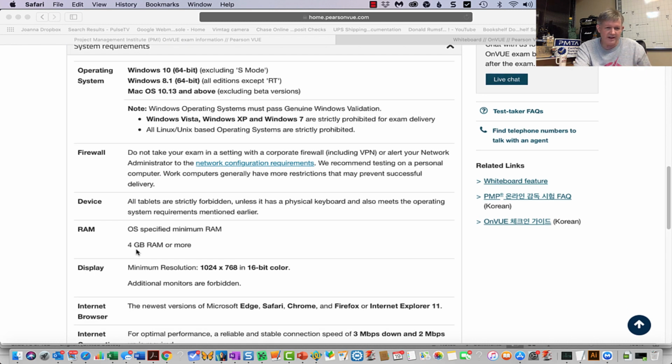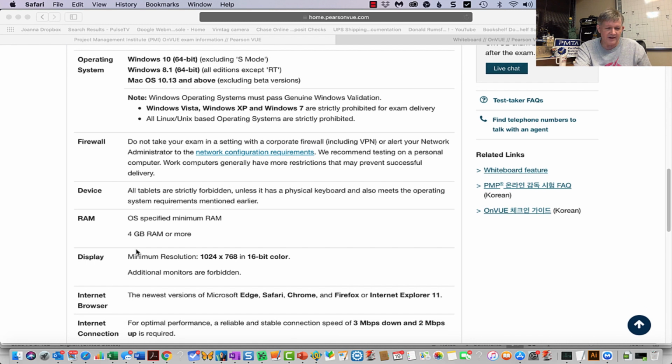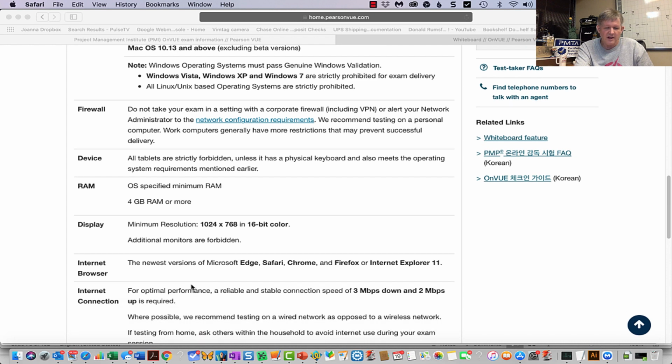RAM, it is what it is. If you've got something that'll get the job done, it's probably going to have enough RAM. You've got to have at least that resolution, which is just so many dots by so many dots. No additional monitors. Now, Edge, Safari. Edge is Microsoft. Internet Explorer is Microsoft. Safari is Apple. Chrome is Google, which works on all that. And then Firefox is another alternative browser. So any of those work.